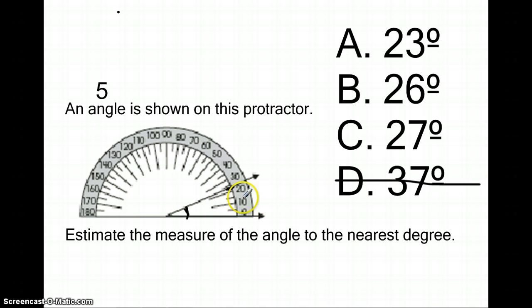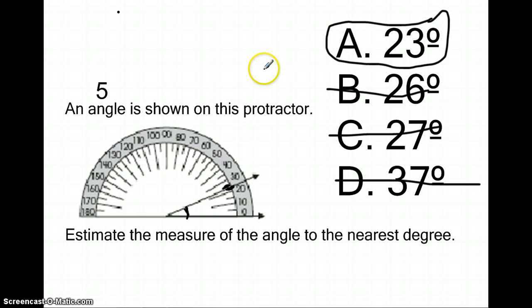We know it's not that one. Now, this halfway point right here would be 25, because that's directly in between 20 and 30. So it's less than 25, which means we can go ahead and mark off B and C. When we mark off B and C, since we know it's less than 25, that leaves us with our answer, which I hope we all got, and it's 23 degrees.